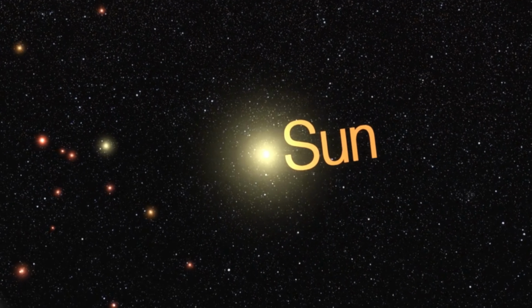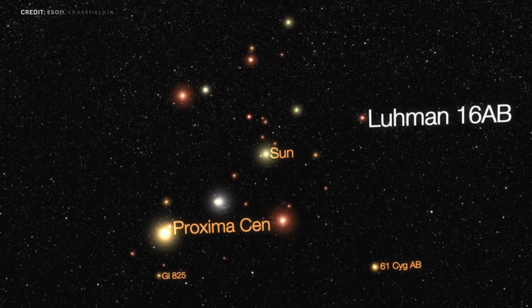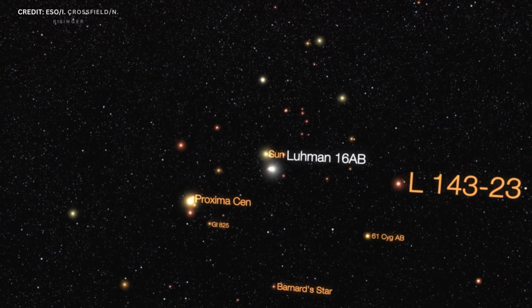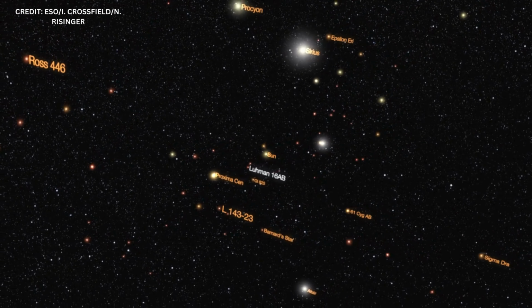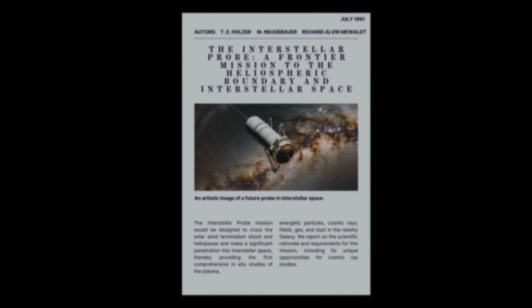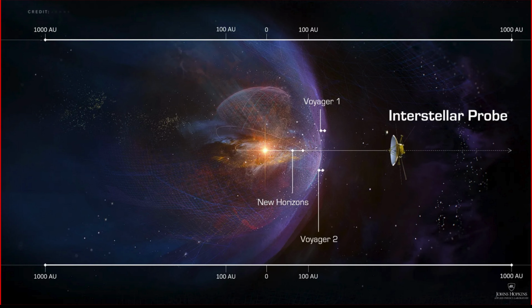The idea of sending a mission into the local interstellar medium has intrigued scientists since the dawn of the space age. The prospect of an interstellar probe capable of venturing beyond the heliosphere and into the LISM has driven scientific inquiry for nearly 6 decades. Numerous studies have identified compelling scientific goals and questions that such a mission could address, including those from pioneers like Holzer, Mewaldt, and Neugebauer, 1990, and more recent efforts by Wang, 2018. Despite the passage of time, the core scientific questions have remained consistent, centering on the exploration of the heliospheric boundary and the properties of the ISM.